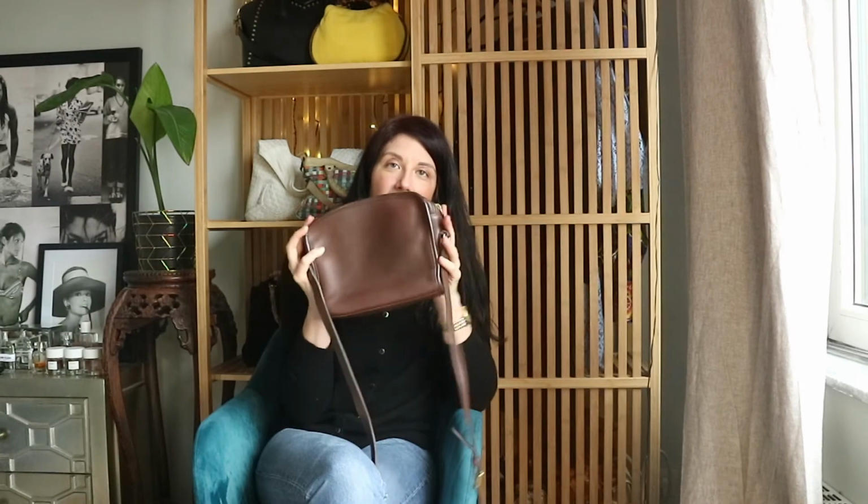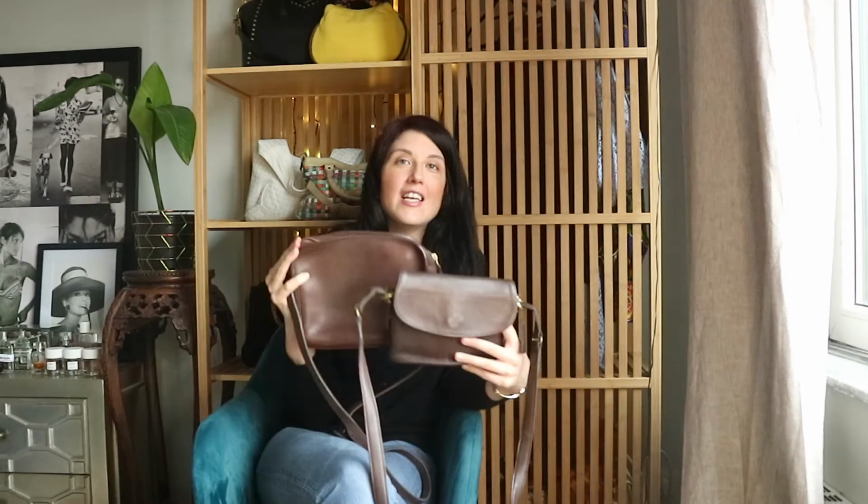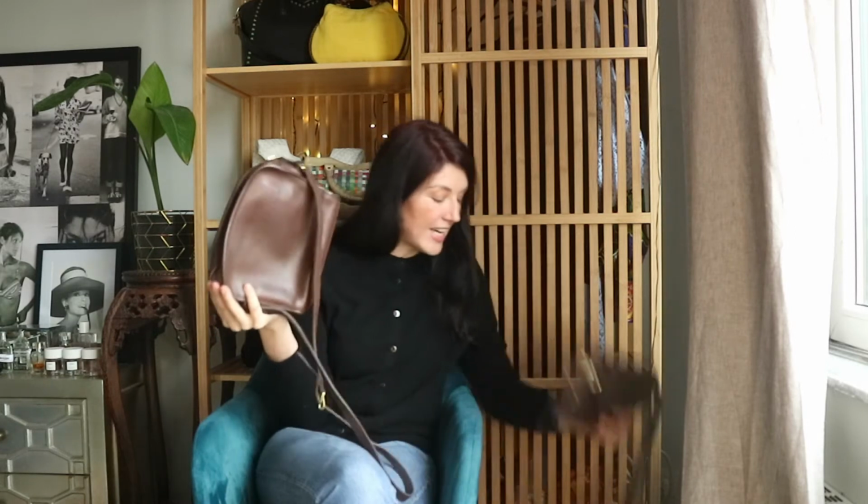Okay, and then the last one that I'm probably going to sell is this dark brown Coach bag. This one is made in Costa Rica. It's also a brown bag, just a size up, and no lining as the old Coach bags. They have no lining. Very sturdy, tough leather. If you can imagine, this was made probably in the 70s or something, and it's still going strong. That is amazing.